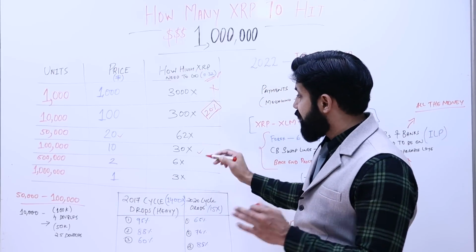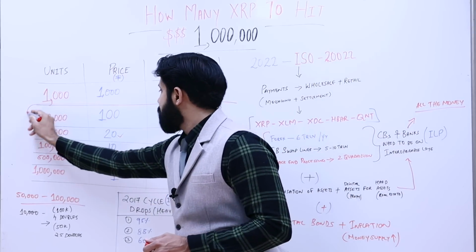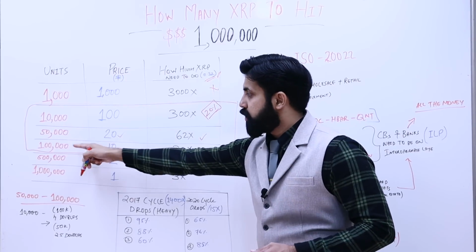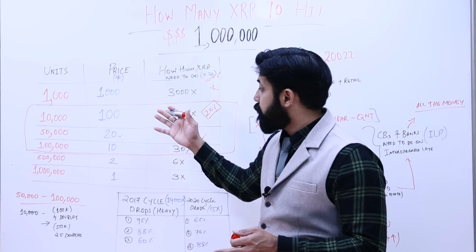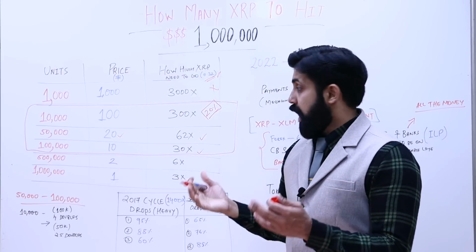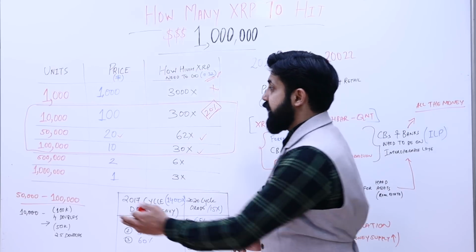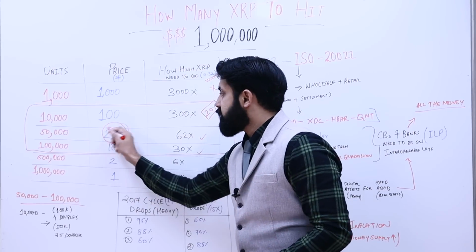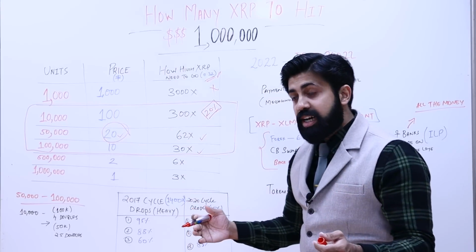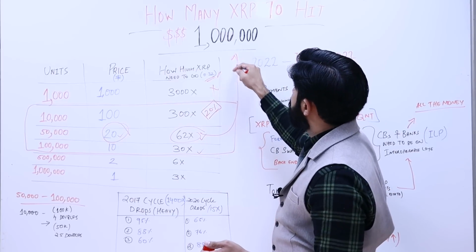So if you think practically, there is a possibility that these are the range. From 10,000 to 100,000, you may have a way higher probability to actually hit $1 million in XRP. Now, how does that play out? Okay, 62x or 30x. We can stay in an average and see, okay, I think this is possible in wave 2, and if wave 3 is coming after a year of correction, it's still fine, you get to make this. That equates to $1 million.